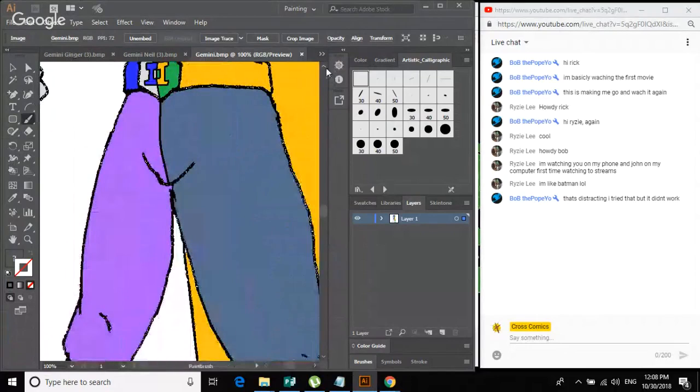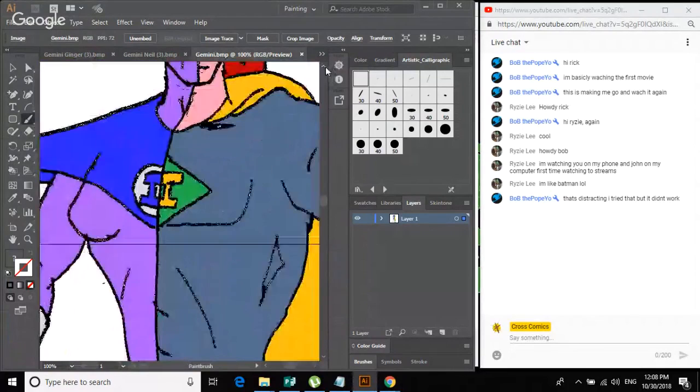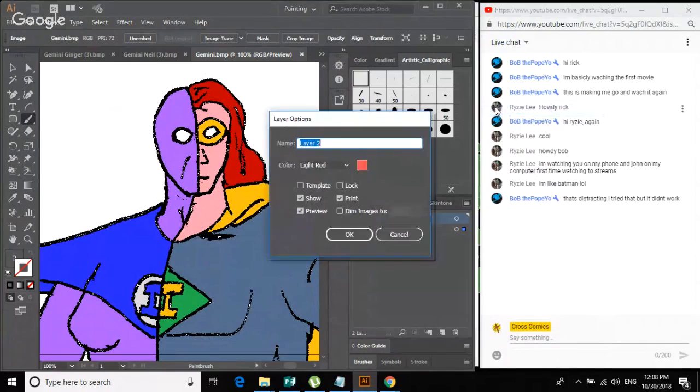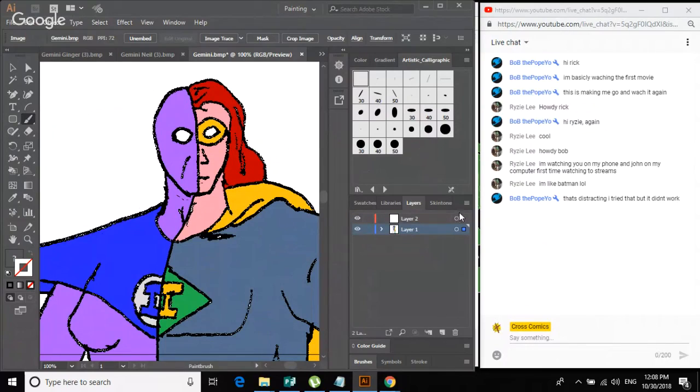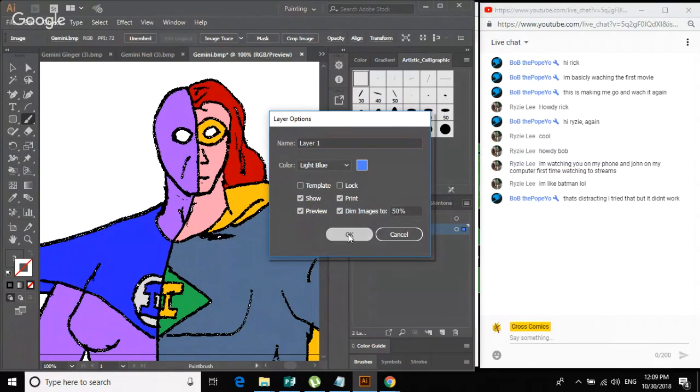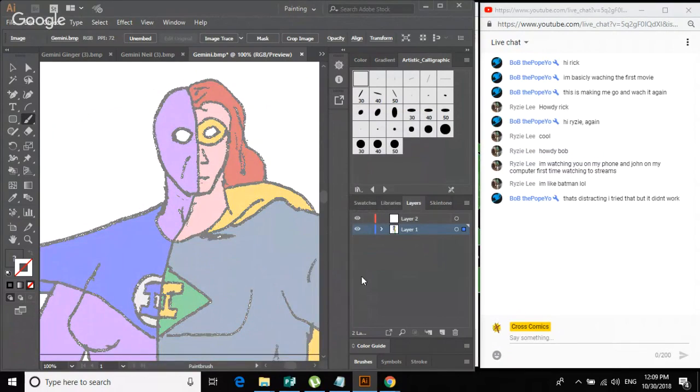Okay, today we are going to actually be remastering 3 characters. This is my character Gemini. Gemini will appear in the first year and a half, I should say, of my comic universe. Gemini was two twins, one male, one female, and in a science experiment gone awry, they have the ability to combine. Half girl, half boy.